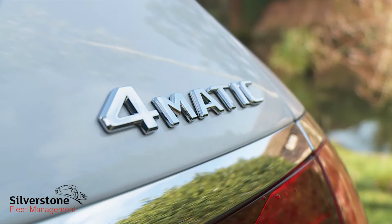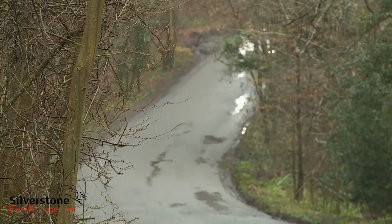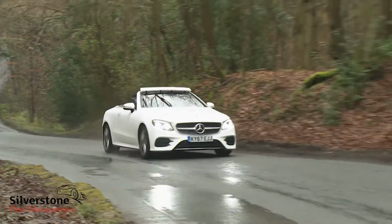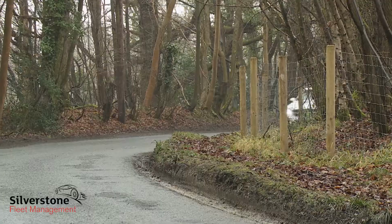4MATIC four-wheel drive is optional with the E220d. Hardly anyone is likely to choose a petrol-powered 4-cylinder alternative. The 2-litre turbocharged 245 HP E300 model is only offered in standard rear-driven form. There may, though, be quite a lot of interest in trading up to one of the mainstream V6 versions, both only offered in 4MATIC guise.